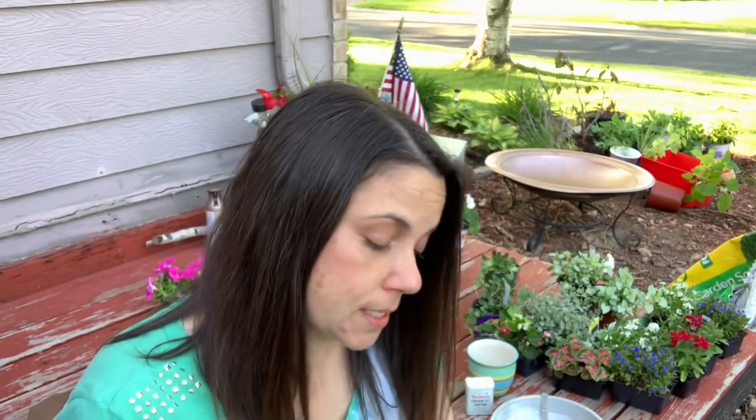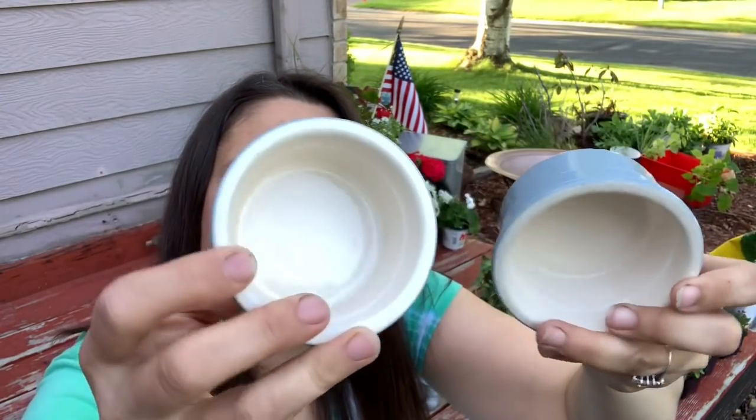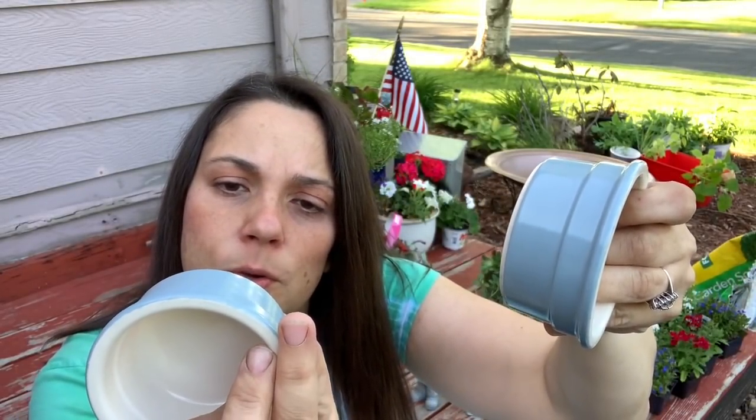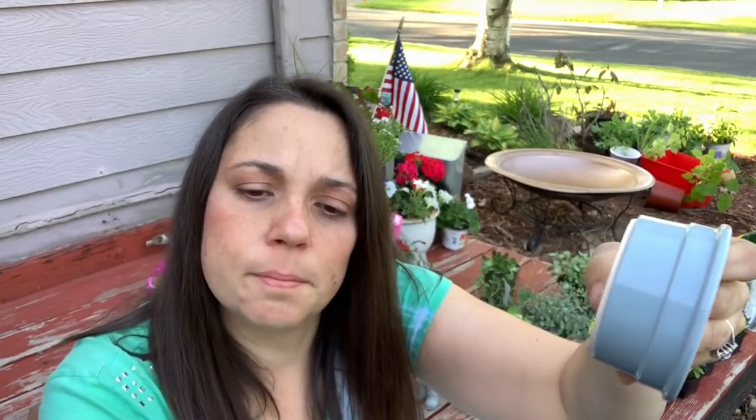I got 2 of these. They were 40 cents for the pair. Strangest pricing ever, but okay. They're just these little custard crocs. I don't know exactly what they are. They're new though. www.cermer or Kermer, CERMER.com.